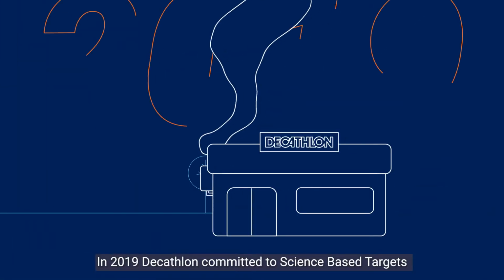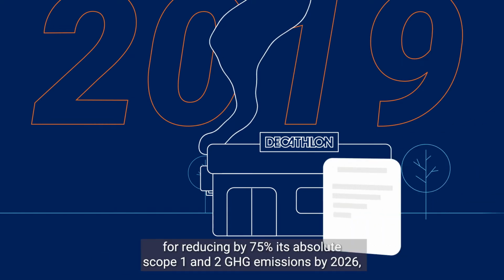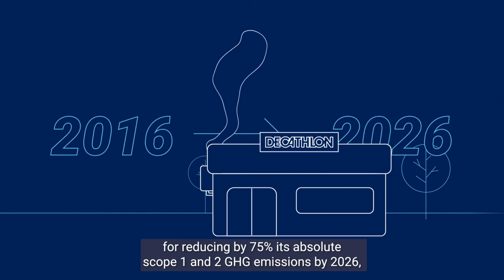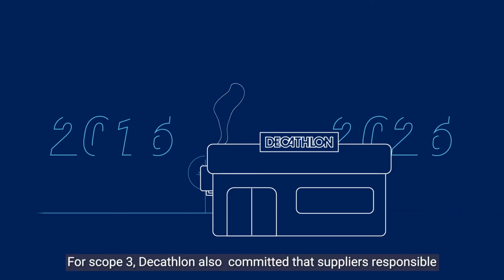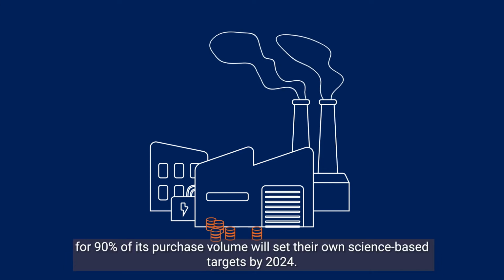In 2019, Decathlon committed to science-based targets for reducing by 75% its absolute Scope 1 and Scope 2 greenhouse gas emissions by 2026, compared to the base year of 2016. For Scope 3, Decathlon also committed that suppliers responsible for 90% of its purchase volume will set their own science-based targets by 2024.